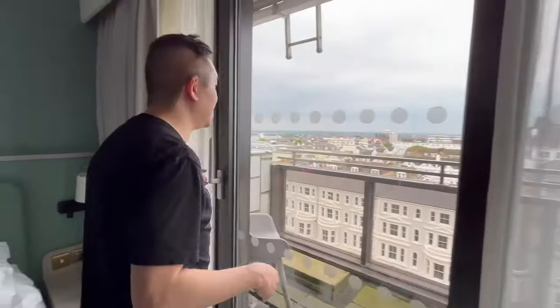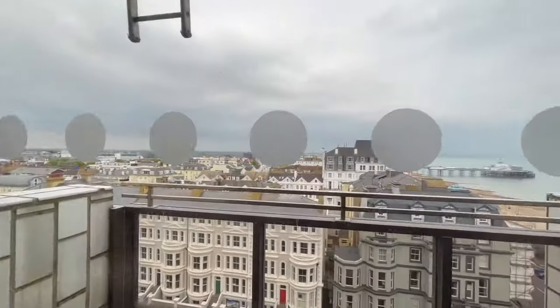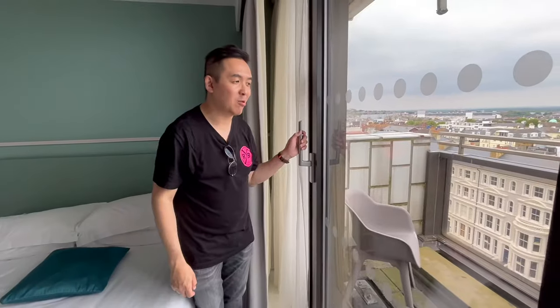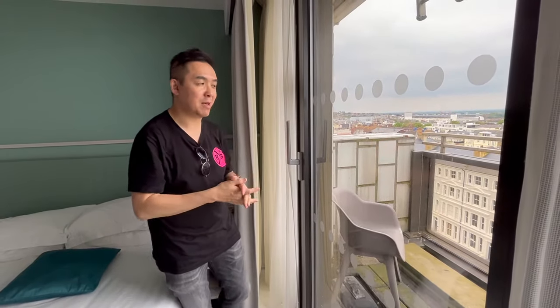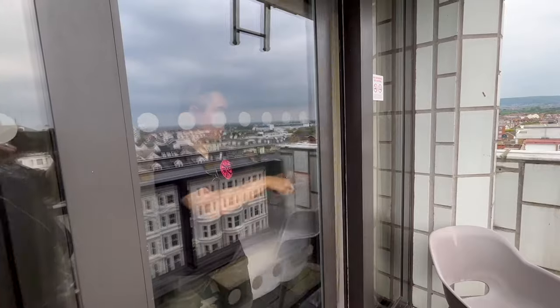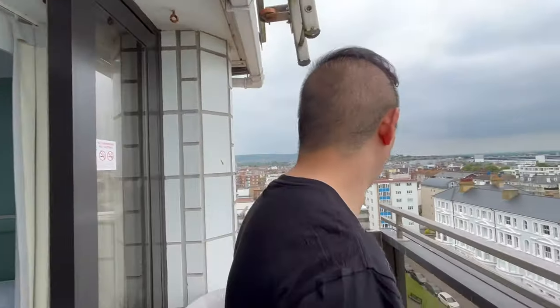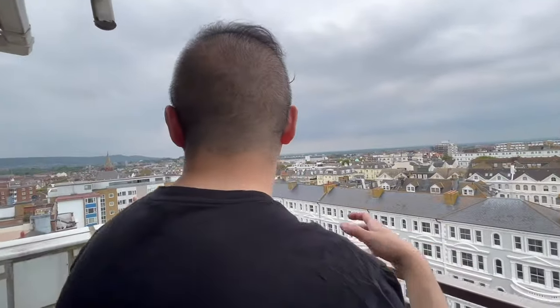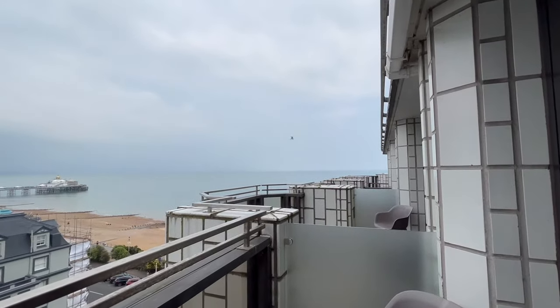I think this is the sea view because you do see the pier in the distance. Oh wow, look, there's even a balcony as well for us to step out in. So maybe we should do that right now. Wow. So we are at the edge of this side. I think that there are other people with balcony views on this side. So fingers crossed we don't see any of our neighbors.